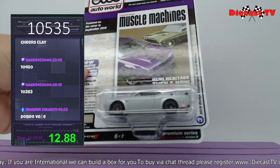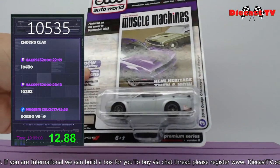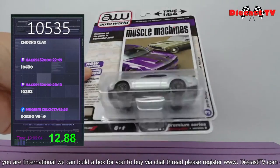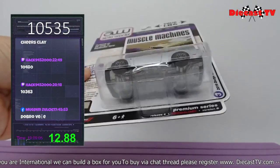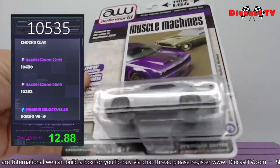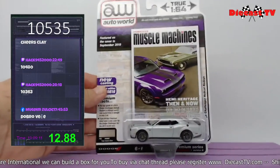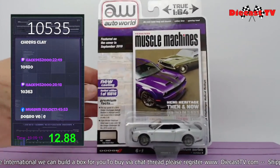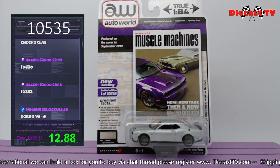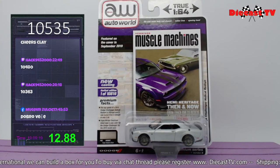Yes, look at that. 0-260 in 3.4 seconds. Oh, yeah. There we go. Metal on metal, version B. Rubber tires, and of course, the hood that opens. She's a beauty. Scoop this one up. This one isn't going to last long. Just type in 10535. That is 10535.